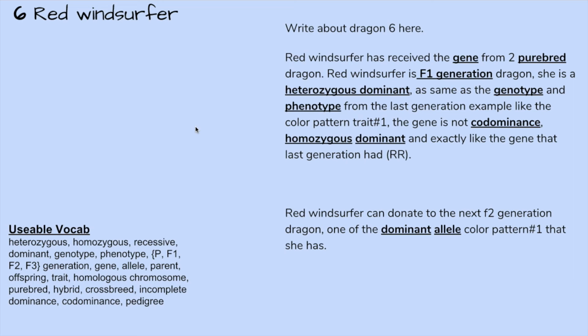This is Red Windsurfer. Red Windsurfer is a dragon that received the gene from the two pure red dragons. Red Windsurfer is an F1 generation dragon. She is heterozygous dominant, the same as the genotype and phenotype from the last generation, for example the color pattern trait that she received from her parents. The gene is not codominant, but it is homozygous dominant, and it is exactly like the gene that the last generation had, capital R and capital R. And Red Windsurfer can donate to the next generation dragon one of the dominant alleles in the color pattern trait that she had.